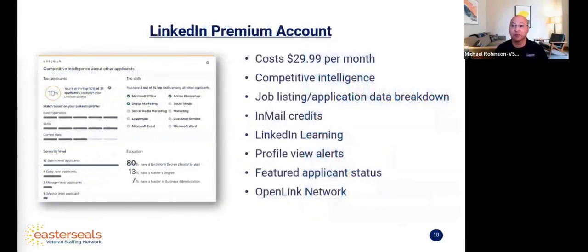So firstly, disclaimer, I am not trying to sell anyone on whether you should get the premium or not. This is basically informational. It does cost $29.99, so basically $30 a month and roughly a little more than $350 annually. So with that, though, you get a ton of features that you don't get with the basic.